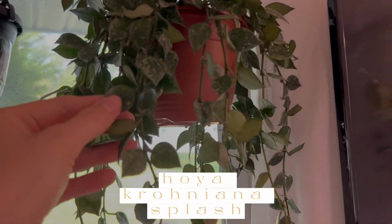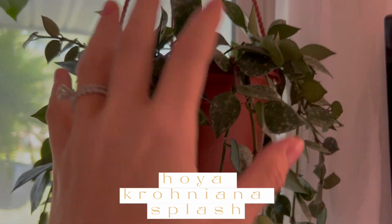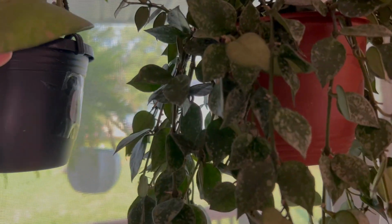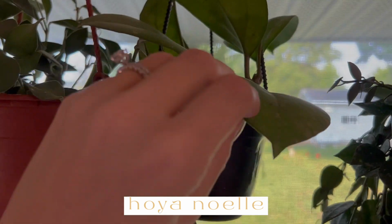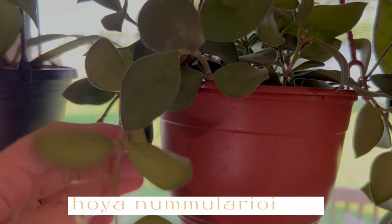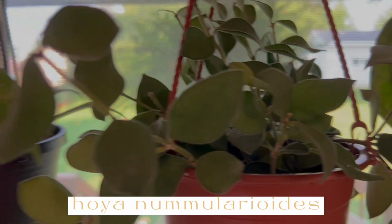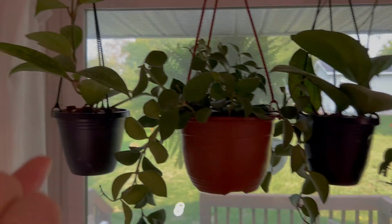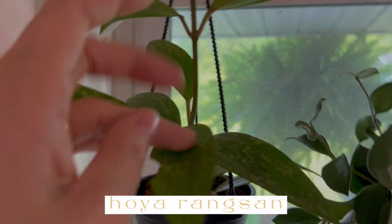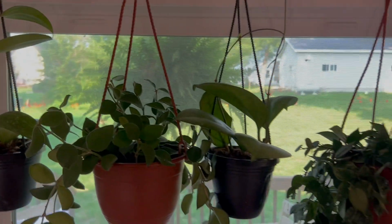That brings me to up here. This is a Hoya crassipetiolata, silver splash, I think maybe it's called. I love it. I've gotten a lot of cuttings and they literally root so fast. This is a Hoya Noel. Got this from We Are Plant Lovers. This is a Hoya Kumanaga. That's just, yeah, that's gonna be what it is. This one's from Succulents Empire in Florida. And then this is another We Are Plant Lovers, which is a Hoya Rangsan. Love. So that's my little Hoya window.